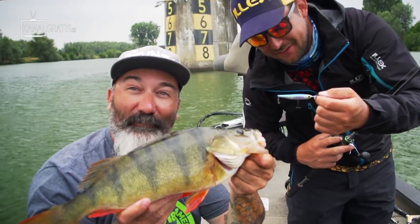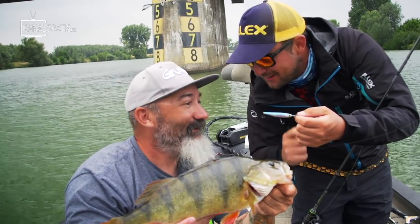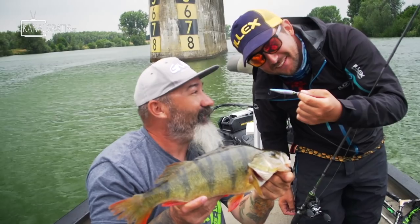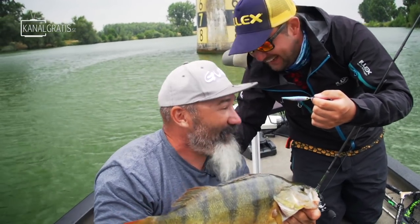45. Now we have the topwater point. Yeah. For the moment, on the riser bait. So different bait, but downsizing. Yeah, you gave me the trick. That was a clue. You gave me the trick. Thank you, man. Thank you.